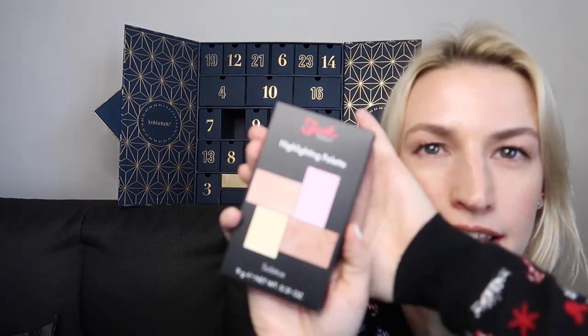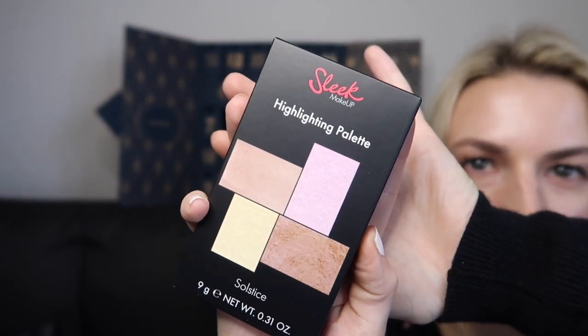Then day number 24, Christmas Eve. What have they got for us? This is an interesting looking one. So it's a square box. Ooh, it's like another palette, but this is a highlighting palette. This is by the brand Sleek.